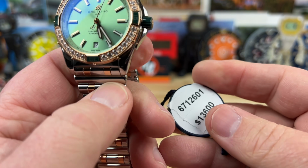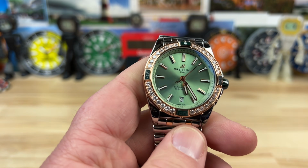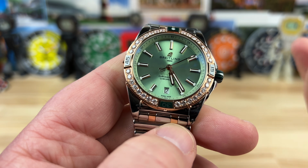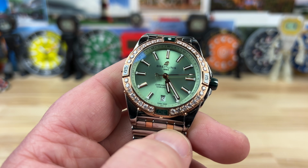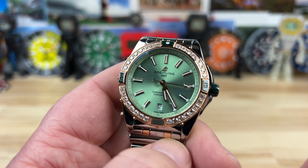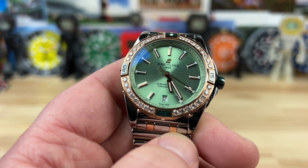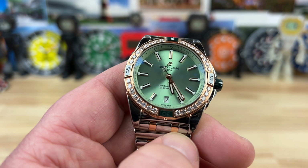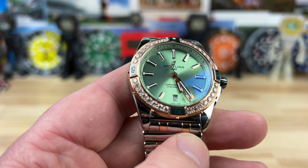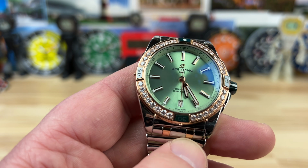Because if you think about it that way, sure, it's $13,600, but if you're an end user in your 40s, you're going to have this watch for like 30, 40, 50 years potentially, and you spread that cost out over that time, and the watch is actually not that expensive. Assuming you're not going to buy a ton of watches. But if you're going to buy one or two really cool watches, then in my opinion, and maybe it's just because I'm a watch obsessive, I can kind of justify it.